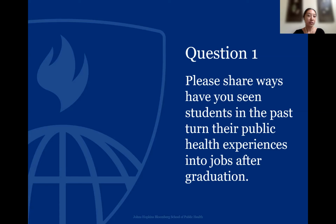And one thing I do want to note is we also have some students who have continued to maintain connections with their preceptors and the people they work with at that organization after graduating. Not just right after they graduate, but years down the line. We've seen some students go back to work with those organizations a couple of years later. So it might not necessarily be right after you graduate, but maintaining those relationships is key.